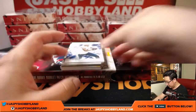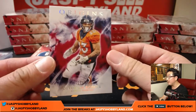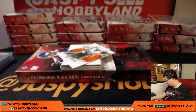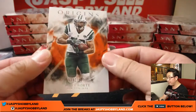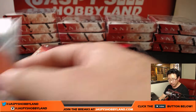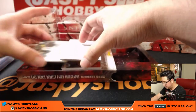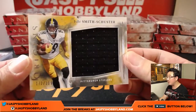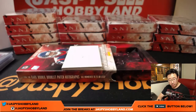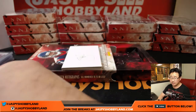Jordan Matthews for the Eagles. Keenan Allen for the Bolts. And we've got Devontae Booker out of 299 for Karen and the Broncos. And for the Jets, 91 out of 150, Matt Forte. Does he get traded? Where does he go? This one goes to the Jets. This will still go to John Parker, but in real life, though. Juju Smith-Schuster, 172 out of 199, former USC guy. We'll go to Daniel with the Steelers.